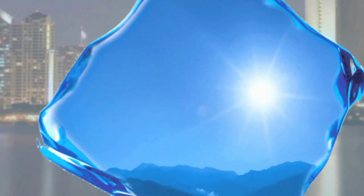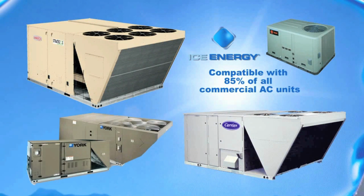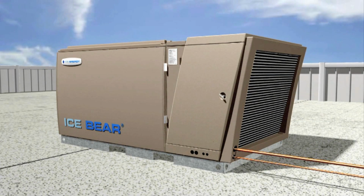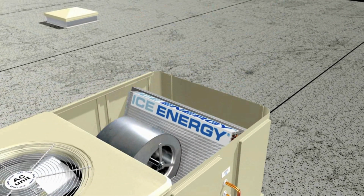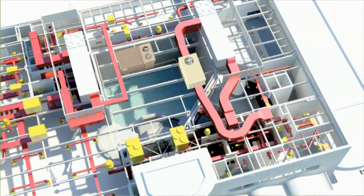And what's really cool is that it is compatible with about 85% of all commercial air conditioners in new and retrofit applications. Operation is simple. The Ice Bear stores energy at night and delivers that energy during the peak of the day. Here's how it works. The Ice Bear integrates into the existing air conditioner by adding a new ice evaporator coil to the unit. No other changes are needed, as the Ice Bear uses the existing airflow of the building's HVAC system.